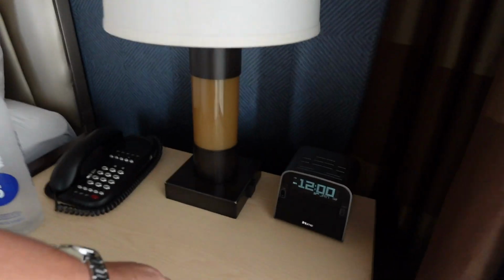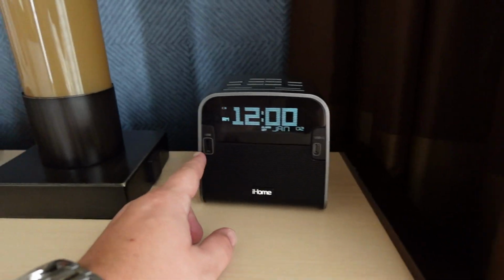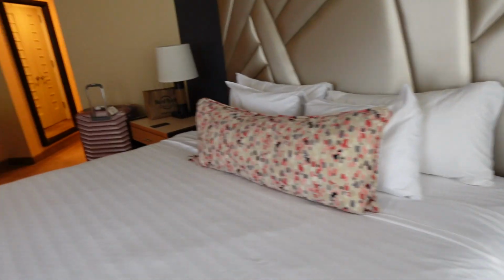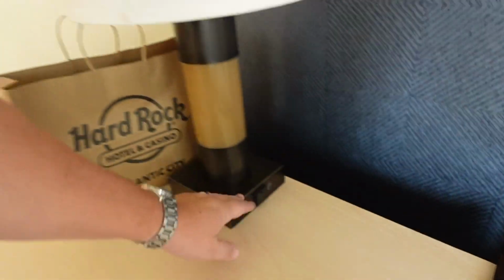Full size plug on the side of the lamp. And 2 USBs there. One's actually a micro USB, one's a regular USB right there. Let's see what's on the other side if it's the same. Oh, over here you just got a full size plug. So over here you just have 1 full size plug. And I guess you got 1 more back there because you do not have the alarm on the side.